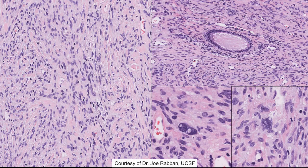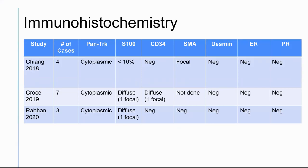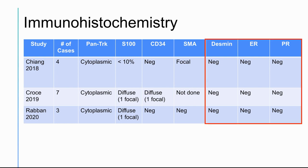Some tumors do show degenerative atypia, bizarre type cells. Mitoses are variable throughout. There have been three main studies and a handful of case reports on these tumors. The main thing to recognize for immunohistochemistry is that they are consistently negative for desmin, ER, and PR. This greatly helps in the differential diagnosis with leiomyosarcoma, since most leiomyosarcomas show some degree of positivity for these markers.